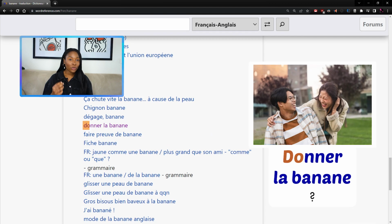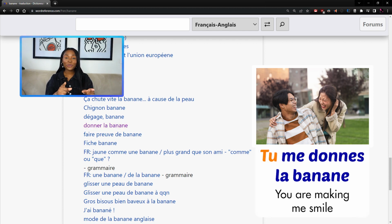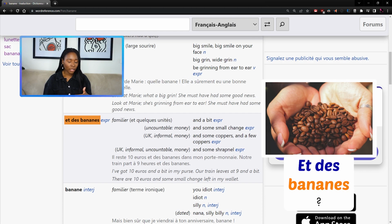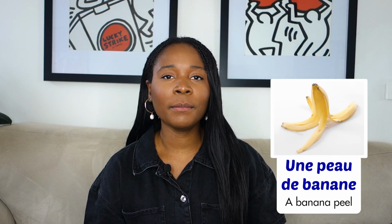Another expression, donner la banane. To give energy to someone, to put a smile on someone's face. For example, tu me donnes la banane. Tu me donnes la banane. Another expression we have, et des bananes. So here it is a quantity and a bit. Une peau de banane. Of course, you are learning une banane. Why aren't you learning banana peel?